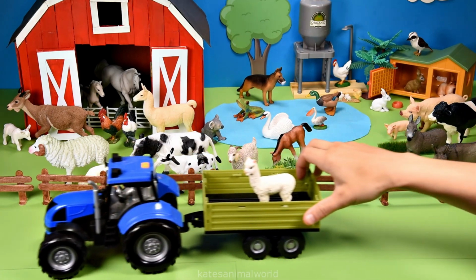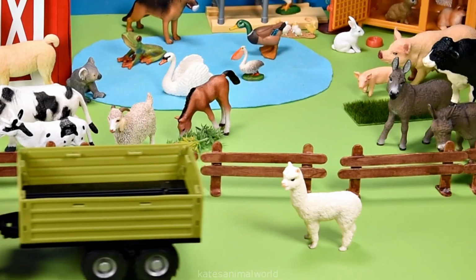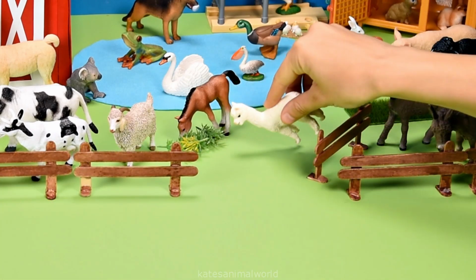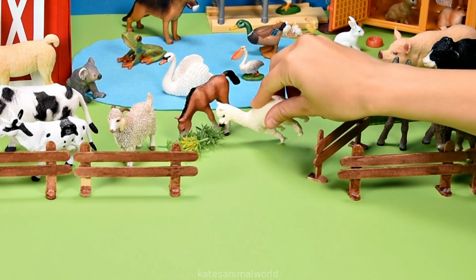Oh, who's in the back of the tractor? It's an alpaca and they look a bit hungry. Lucky there's some grass here for them to eat.